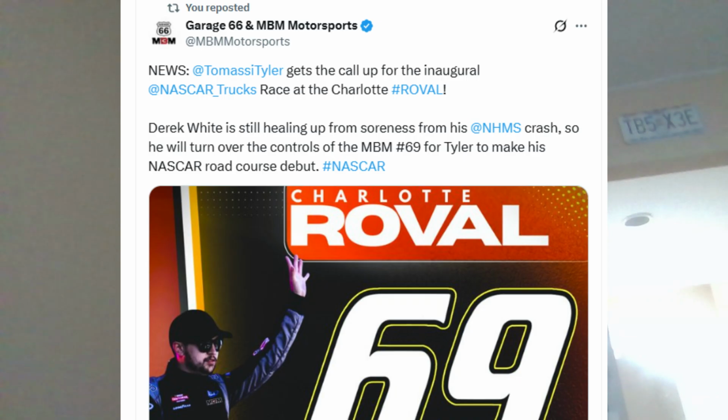Originally, the plan was that Derek White was going to drive the number 69 at the Charlotte Roval, but unfortunately, due to suffering, I believe, some sort of injury during the Truck Series race at New Hampshire, where he had a flat tire crash really hard into the outside wall, Derek White is still recovering from those injuries, and Tyler will step in and drive behind the wheel. This is not a bad guy to replace him, by the way.